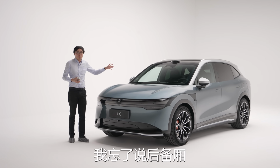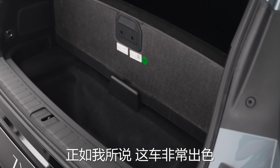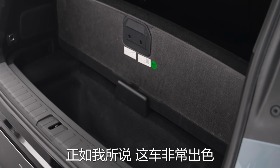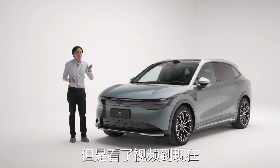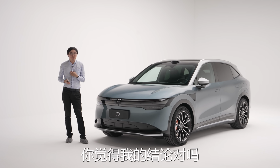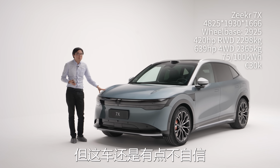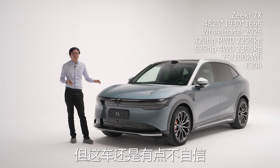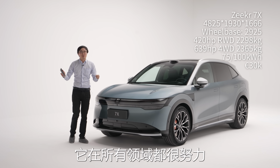I forgot to mention the boot, 600 litre plus with clever underfloor storage. This car is, as I said, amazingly competent in just about every area. But having watched the video to this point, have you come to my conclusion? Do you think my conclusion is right? Is that even though it's already very good, it seems like this car is still slightly unsure of itself. It's pushing very hard in all areas.